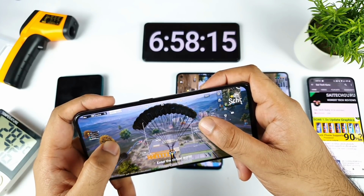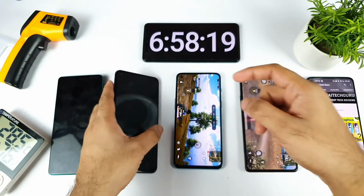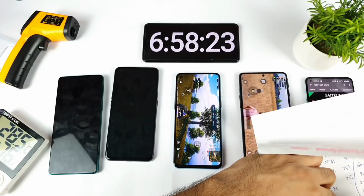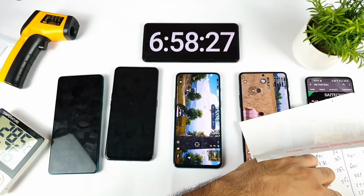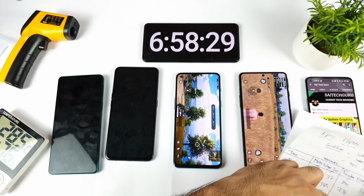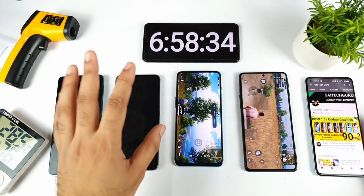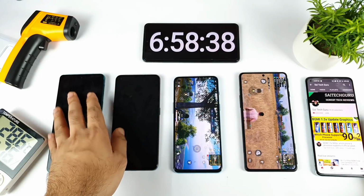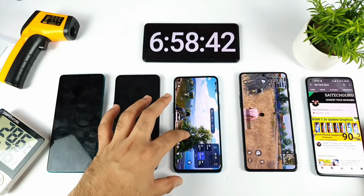It switched off. 6 hours and 58 minutes, it got completely switched off on the Realme X1 Max device, non-stop playing. That is the reason I showed you the graph before switching off, so you know exactly that the non-stop screen on time is exactly 6 hours and 58 minutes, only the screen on time. So I always try to show you the screen on time before the phone actually gets switched off.